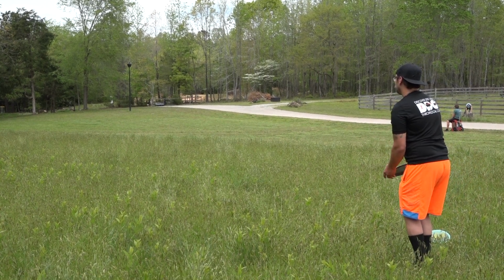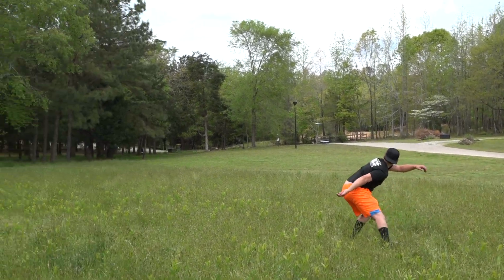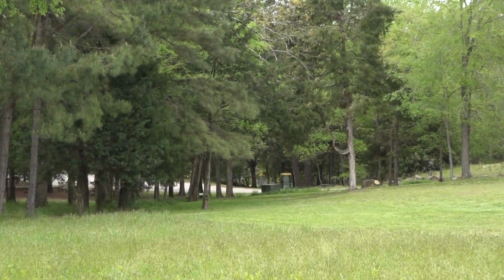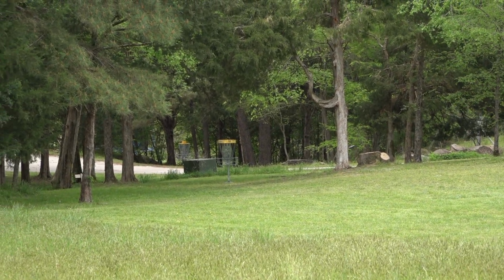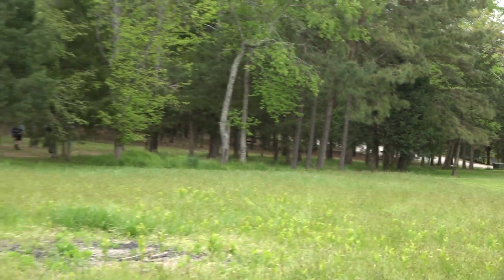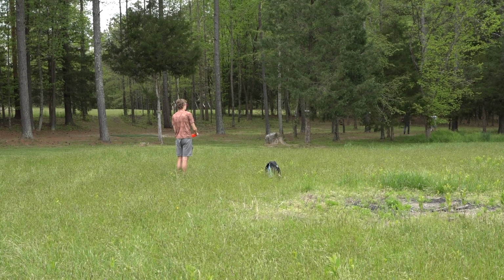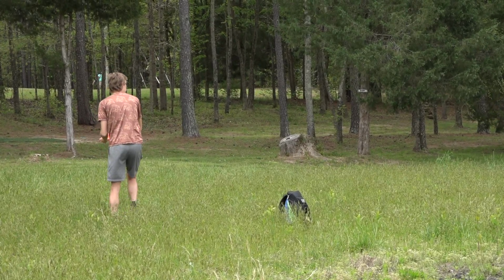Do you know what Nick is throwing here? I do not. Let's see. Looks like a buzz. Yeah, I was about to say. I think it's his Dan Hastings buzz. And that looked... Oh! I niced him. That looked perfect. The one thing you gotta miss, you probably want to go, what do you say, just 1 foot before that tree. Yep. And skip in there.